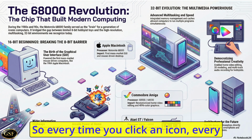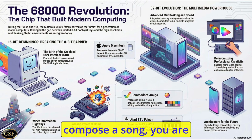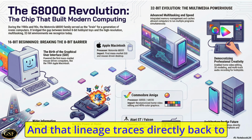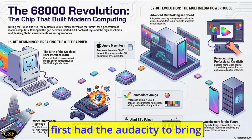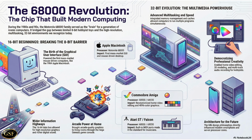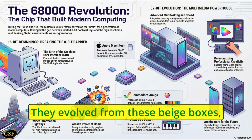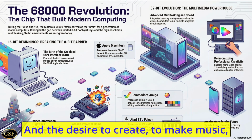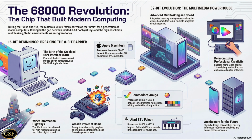I love that. So every time you click an icon, every time you edit a photo on your phone or compose a song, you are relying on a digital lineage. And that lineage traces directly back to this pioneering 16 and 32-bit brain that first had the audacity to bring workstation power into the living room. It's a reminder that the sleek devices we have now didn't just appear out of nowhere. They evolved from these beige boxes, these happy Macs, and these brilliant chips. And the desire to create, to make music, to publish, to code was the driving force that pushed that hardware forward. A perfect place to leave it.